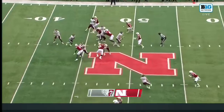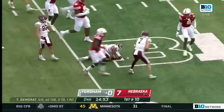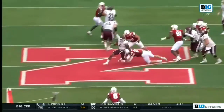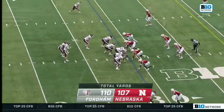One quarter played in Lincoln, Nebraska. And Fordham with Zach Davis, who just had a short run for a first down, has a long run on this first down. He's getting up a little slow, but I'll tell you, I love what Kevin Decker, this offensive coordinator, is doing. What he's doing is he's spreading things out.